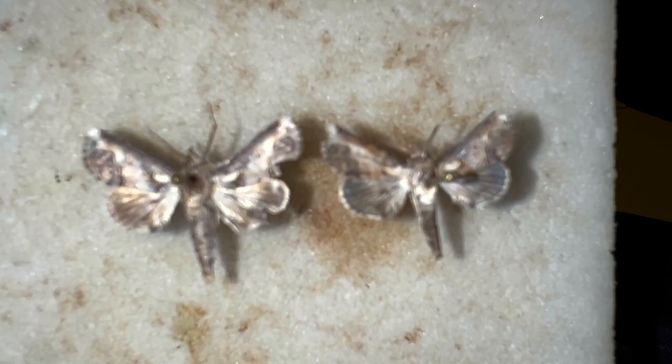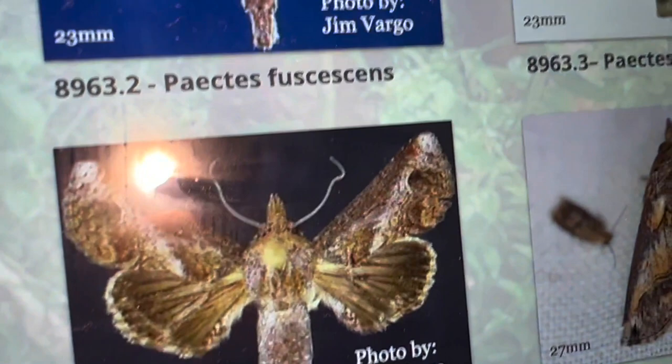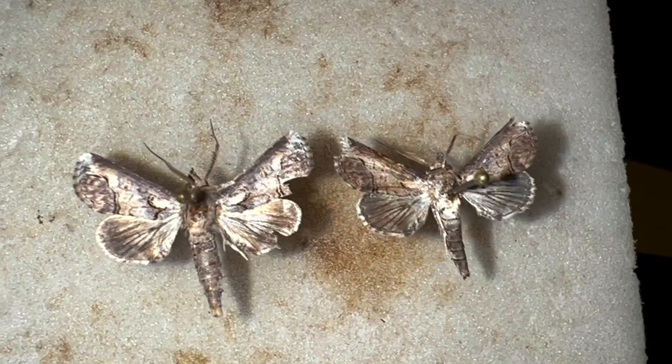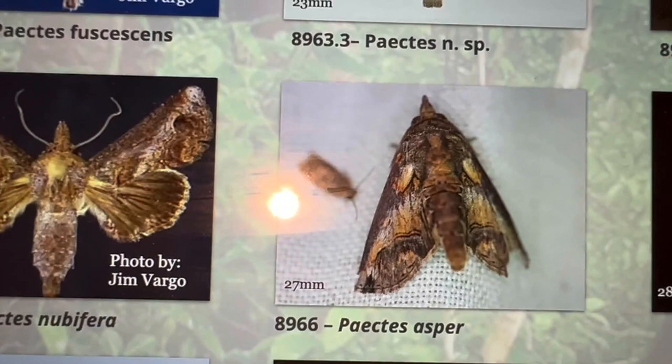I'm not seeing the nubifera cream-colored streak that goes from the tip of the forewing down to the lower forewing margin. I'm not seeing that on either of these two specimens. So I'm probably going to vote no on nubifera, but possibly asper. It's a toss up, guys, between asper and nana.